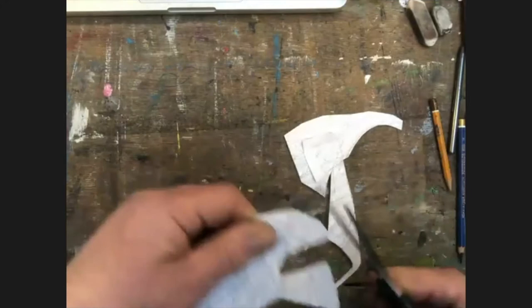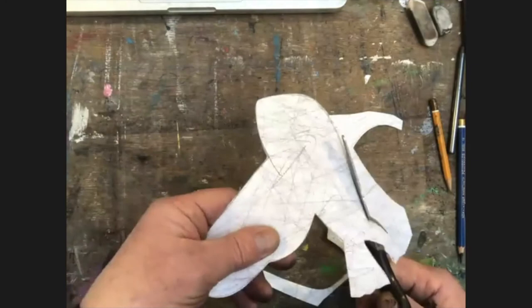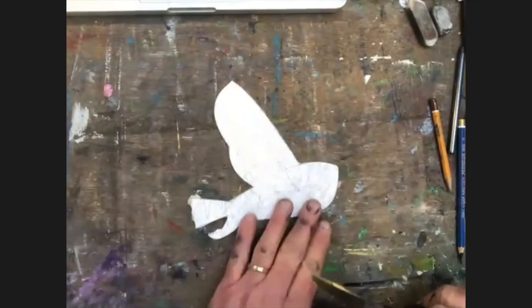So this is the most complicated bit of cutting you're going to do. So it's all downhill after that. Mm-hmm. Yep, cool. So you'll end up with something like that. It's got the sort of random mark on it.